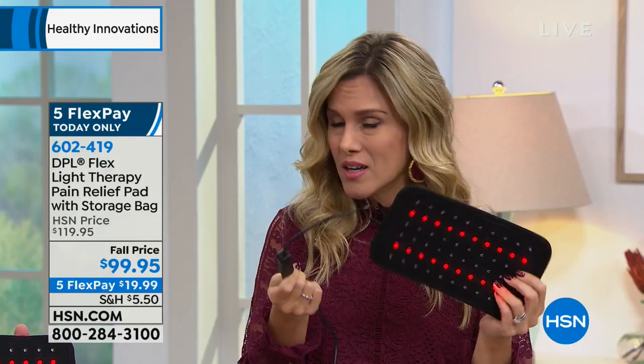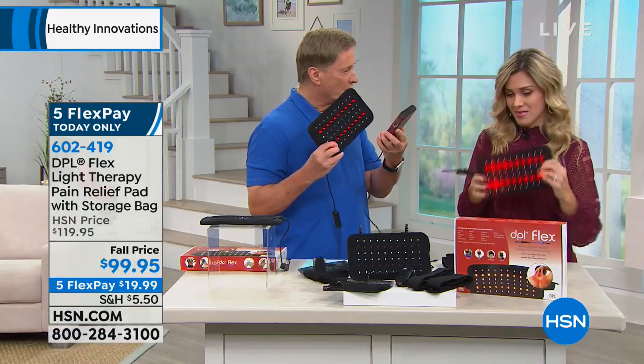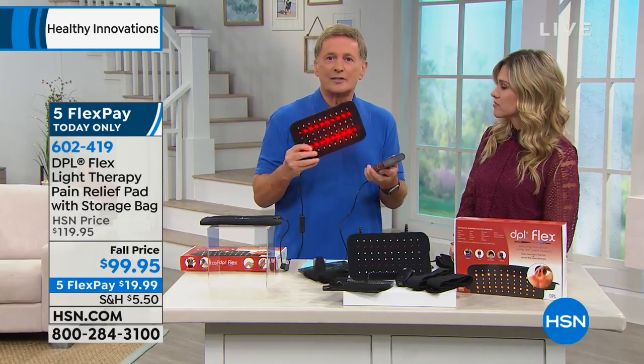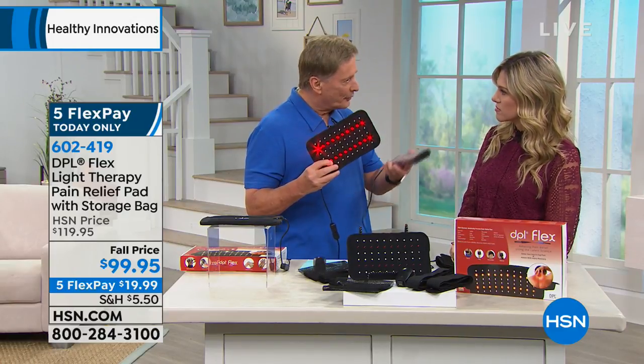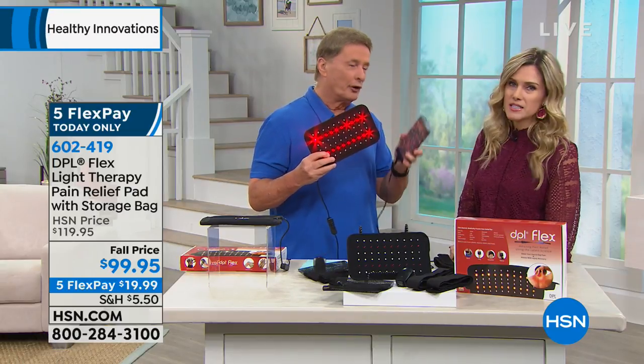And it is powered, so you plug this into a standard outlet, or you could actually plug this into a power bank as well. I have it with a charger right here. I travel with this. When I'm on the plane or whatever, I take this with me, so now you can take that temporary pain relief wherever you happen to go. Can you take your doctor with you for free? No, not for free.